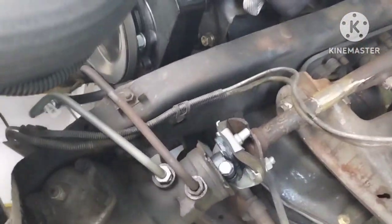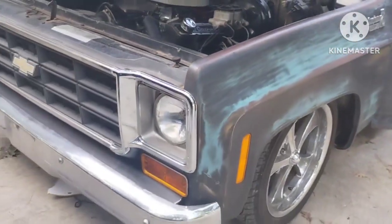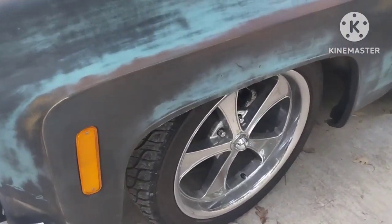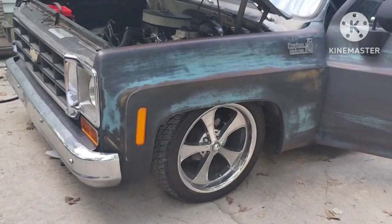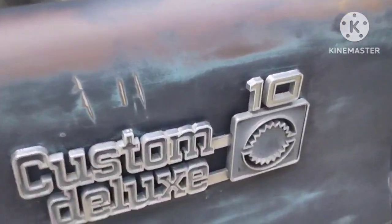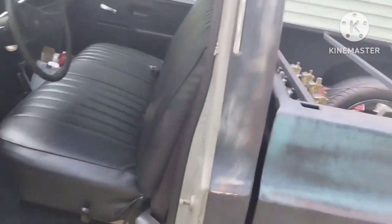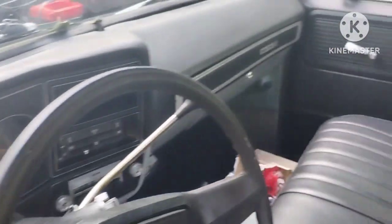What year is this truck? It's a 79. Square body, yeah. And what size rims you got? They are 20s. I like that, man. I think with 20s, you don't have to do no changing and stuff. This is a nice truck, man. Yeah, it is. You ain't dealing with no rust. Oh, man, this is nice.